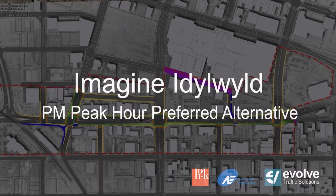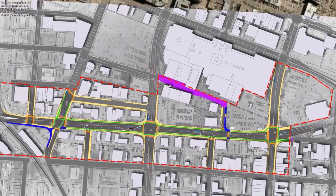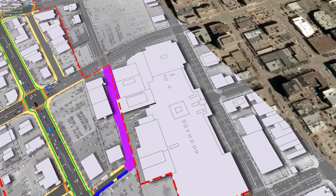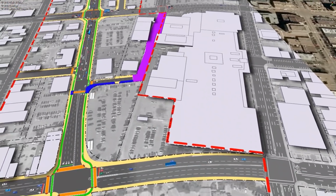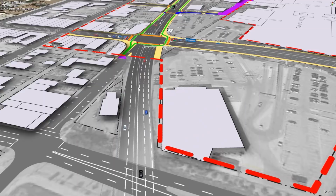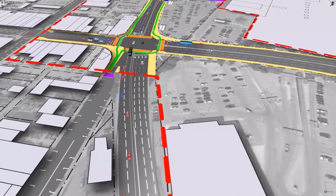So on YouTube, you will find the Imagine Idywyld video of the future state that illustrates the recommended changes that we would make to Idywyld between 20th and 25th Street. So as you can see, we're flying over the corridor, and we are over top of Idywyld looking north. Toys R Us is in the center of the screen, and Midtown Plaza is to our right, and we're flying up to 20th Street.